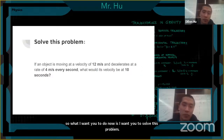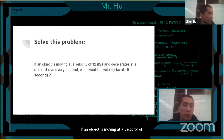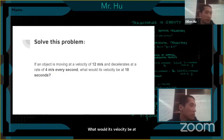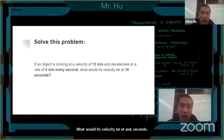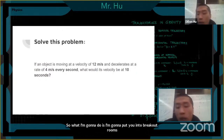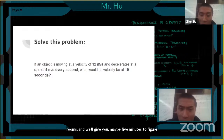If an object is moving at a velocity of 12 meters per second and it decelerates at a rate of 4 meters per second every second, what would its velocity be at 10 seconds? So once again, if an object is moving at a velocity of 12 meters per second and it decelerates at a rate of 4 meters per second every second, what would its velocity be at 10 seconds? I'm going to put you in your breakout rooms, and I'll give you 4 or 5 minutes to figure this out, and then we'll come back and review this. So go.